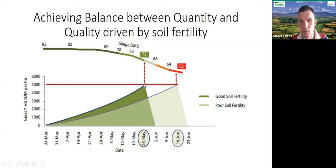And while we want the quality, obviously, and quality will come with that earlier cut, we need to get that balance right in terms of quantity as well. So you can see that we can get that 72 DMD silage with a very good tonnage at 5 tonne per hectare of dry matter, which is your 9-10 tonne crop to the acre of settled silage. We can get that at the right stage, before we get to heading date, at the end of May, early June. We can get that 72 DMD quality silage and get the quantity once we have good soil fertility.